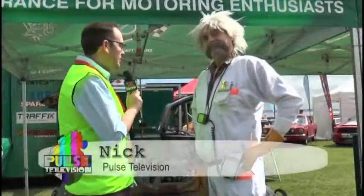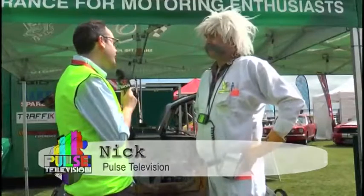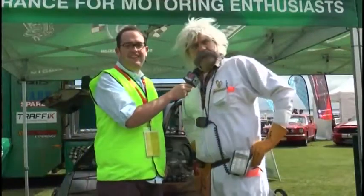I've got Doc Brown here. Tell me about your DeLorean. How did you put this one together? Have you come from the future with it? G'day folks, yes indeed, I've actually come from the year 2274, but don't tell anyone that. I've just dropped by Geelong Revival Festival to say hello to you.